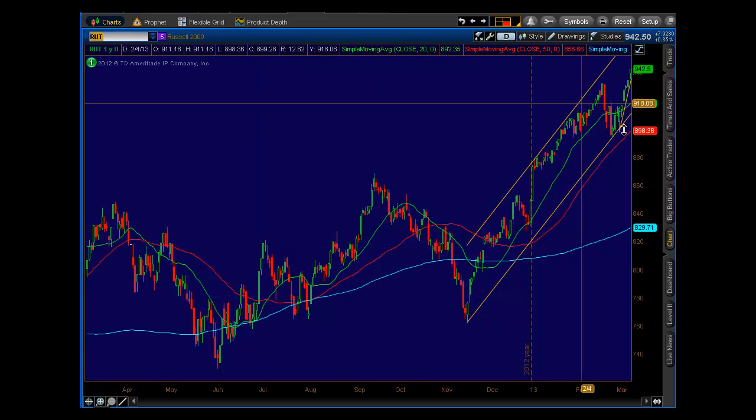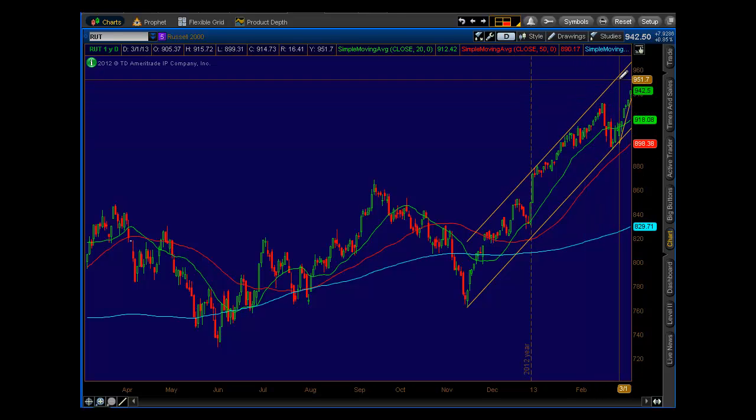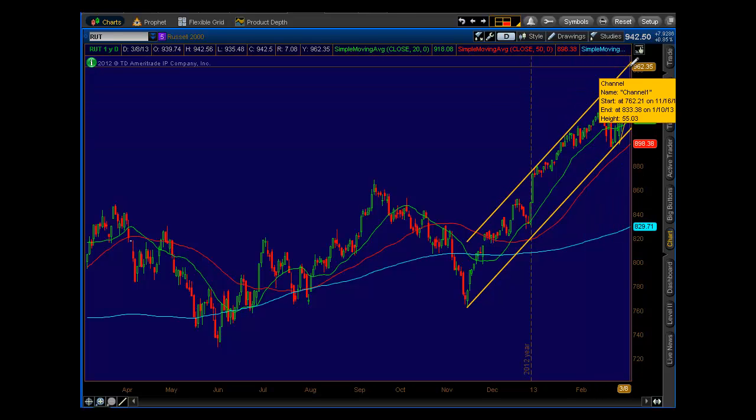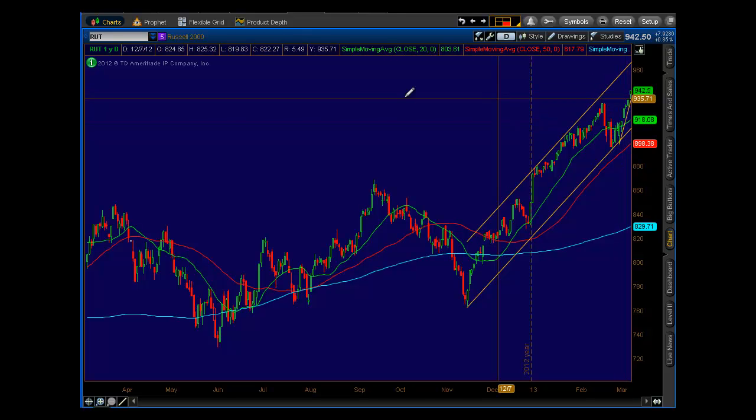Russell has made some new highs. The channel is not really in play in Russell because it's much further out, I would say. So it puts the Russell all the way at 960. But again, the steepness is just amazing to me. I mean, it's just too much too soon. So I think that with SPX at the 1560, that's probably going to be a great point to initiate some shorts. Those shorts may or may not be short-lived. It might be a top that's going to stay in place for a while, but we shall see.